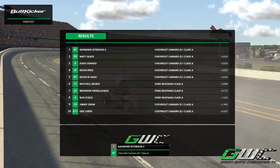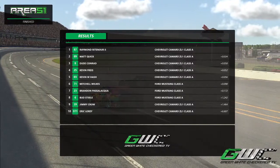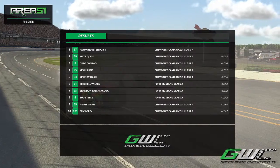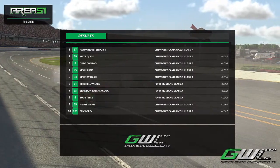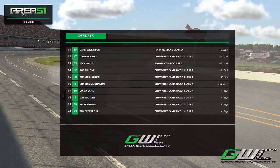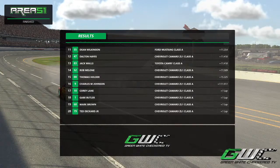Then you got in 6th Mitchell Wilkes in the 71 machine, Brandon Pasalacqua in 7th, Bud Steele 8th, Jimmy Crow 9th, Eric Laurie rounds out our top 10. And unfortunately, that second group just was not able to bring that gap down when they needed to. When it was all said and done, you got Dean Wilkinson in 11th.